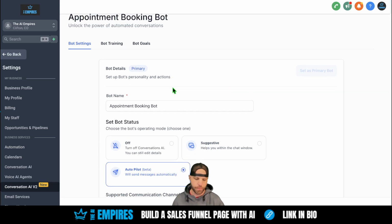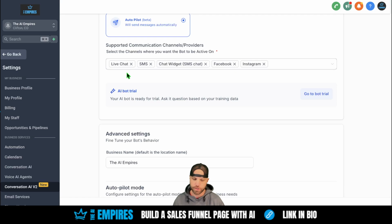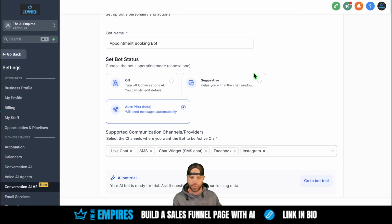So the AI appointment booking bot I have is on autopilot. This AI can respond to customers on the live chat, which you are watching, text, the chat widget, Facebook DMs on your Facebook page, and Instagram. Your AI employee can handle booking appointments across a lot of platforms. These are very effective, but if you want to make another appointment booking AI employee, you've got to create it on a separate funnel. You can have that on the same domain, but you have to have a separate funnel. You can only have one AI employee per funnel for appointment booking.